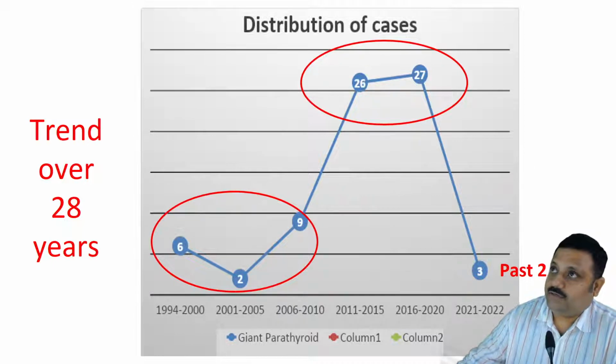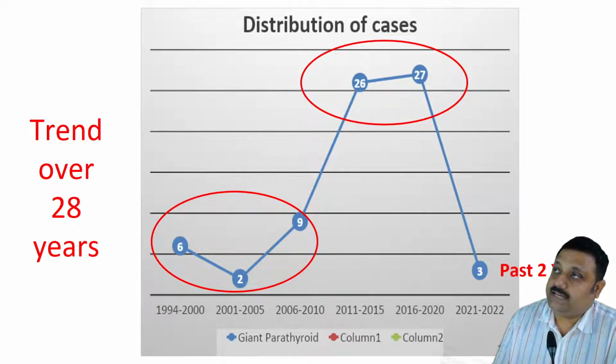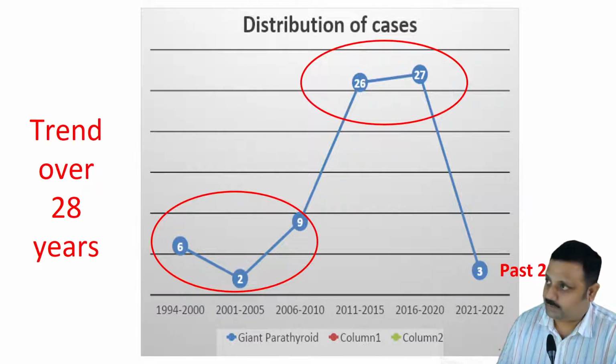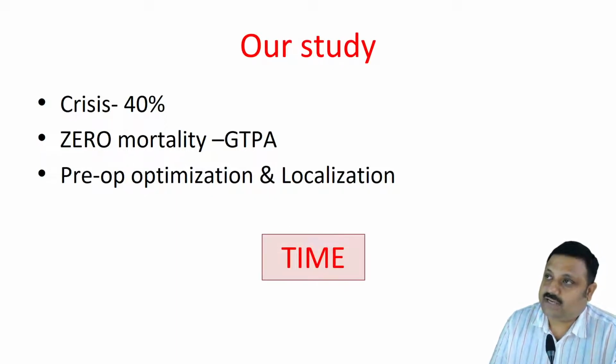If we look at the trend, for the sake of convenience, we have divided it into 6 groups of 5 years each. In the first 15 years, we could operate 17 cases of giant parathyroid adenoma. In the next decade, we operated around 53 cases. And in the last 2 years, we operated 3 cases. In this study, 40% of patients had hypercalcemic crisis. Fortunately, we had 0 mortality in this subset of patients with giant parathyroid adenoma. This can be attributed to the excellent preoperative optimization by our endocrinology colleagues and perfect localization by nuclear medicine and radiology colleagues. Of course, time is of the essence in these patients. If we get an optimized patient early, a favorable outcome can be expected.